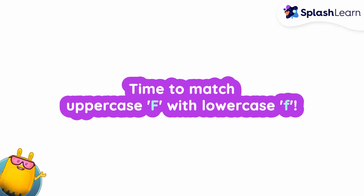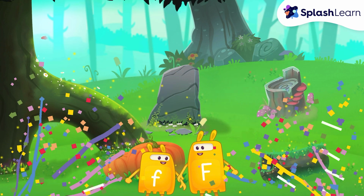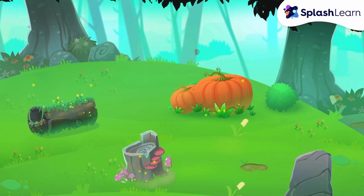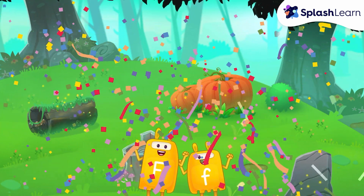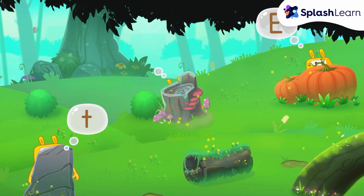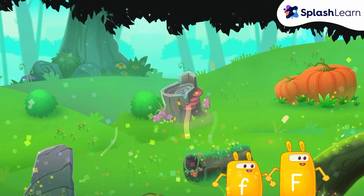Find them by matching the uppercase and lowercase letters. F. F. Yay! They are both F. F. F. Great! You got both F. F. F. Yay! They are both F.